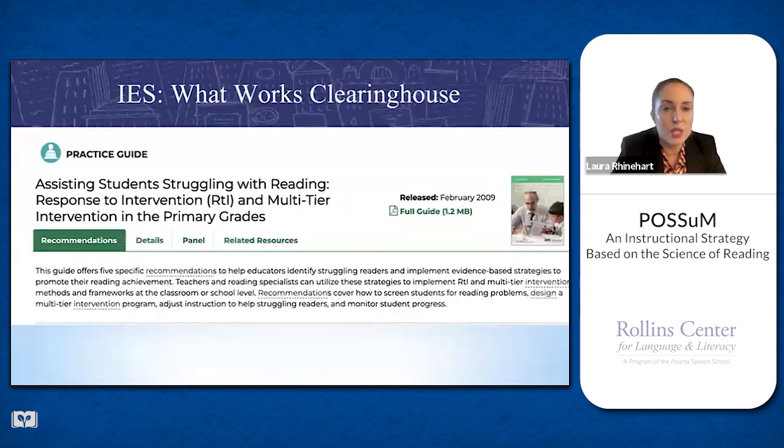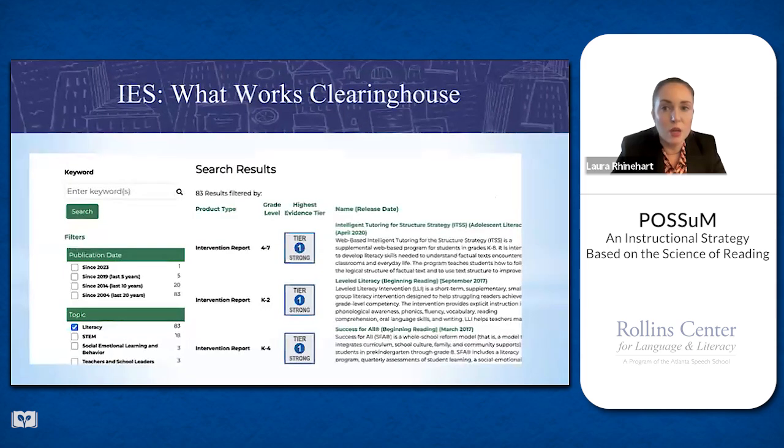Like literacy, there are these practice guides, and all this information is free. The practice guides give you information on what the research says about the best ways to help struggling readers. Also, if you want to look at specific interventions, if you go to the interventions and then you click on something like literacy, it'll give you a list of the different literacy interventions.